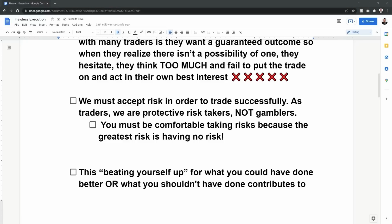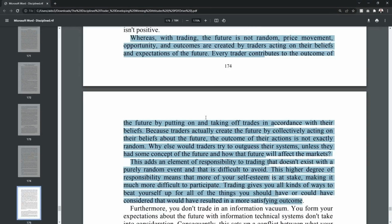Now, I saw a quote from The Disciplined Trader by Mark Douglas, and I want to highlight this over here. I found this PDF online. And he basically says, with trading, the future is not random. Price movements, opportunities, outcomes, they're all created by traders acting on their own beliefs and expectations of the future. We buy a stock, we buy an option because we want it to increase in value at some point in the future. We make up the market. So the outcomes and the price movements are not random, because other traders have expectations of the future.